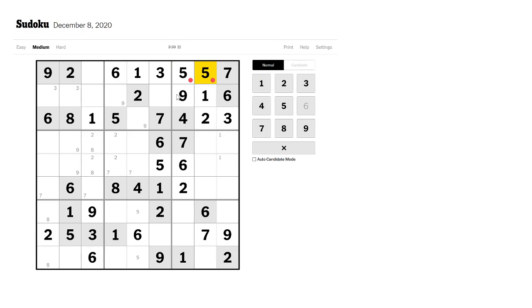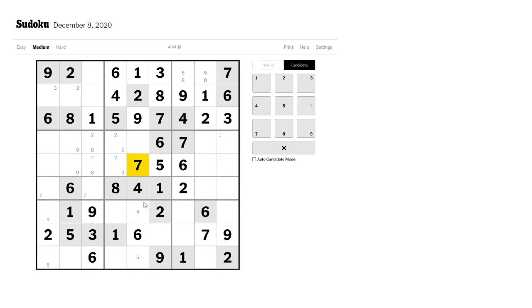So these are 5s and 8s. And if those are that, then this must be an 8. And these are 9s and 4. So 4 and 9 are there. Gives me a pointer pair of 9s and locking a 7 there. So 7 was correct. So these are 7s now. And this is now a 3.